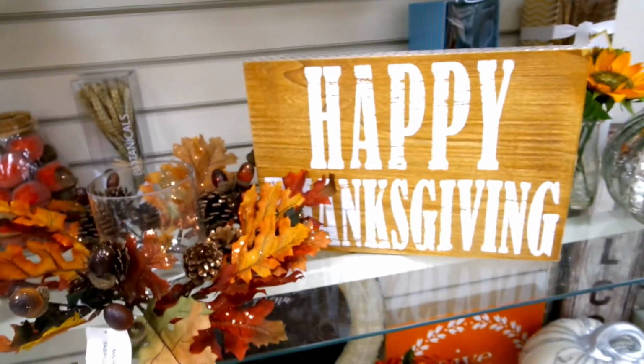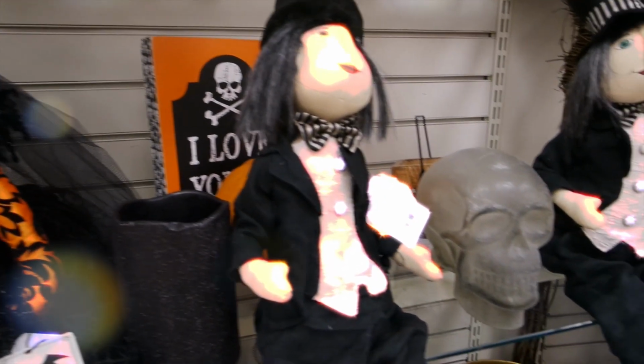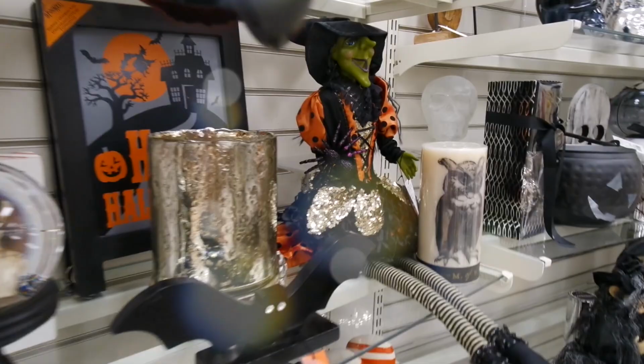They actually did have a lot of cute little decor items, and they also had their Halloween section, which I got so excited about. I haven't started decorating for Halloween yet, but I will soon, and I definitely will have a video. They had such awesome things.